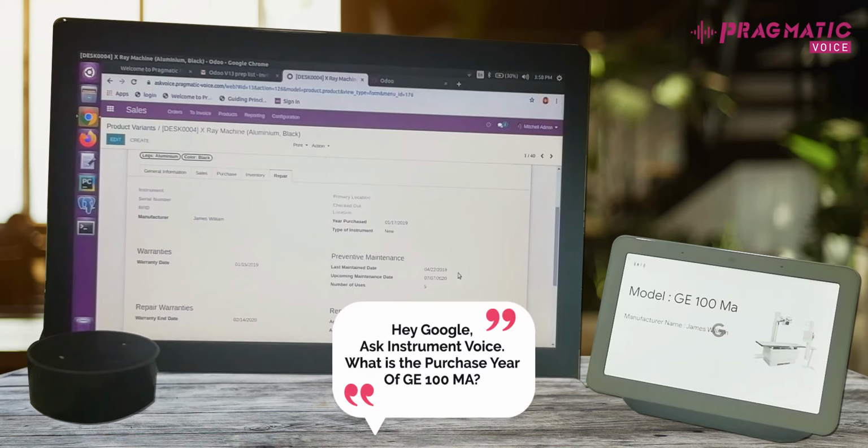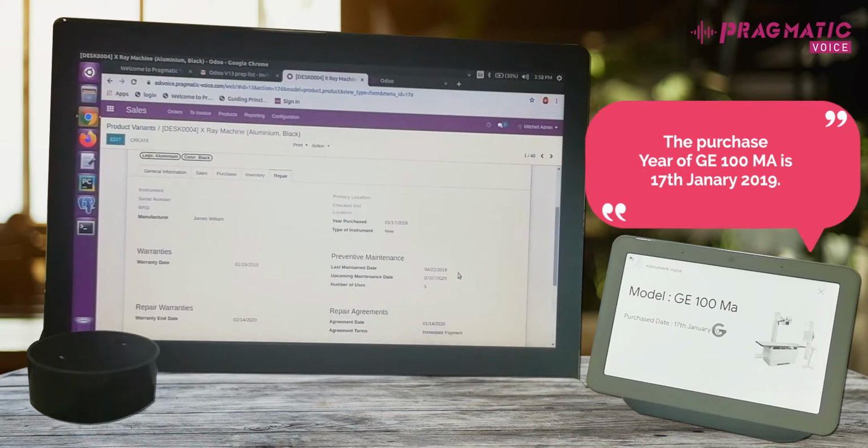Hey Google, ask Instrument Voice. What is the purchase year of GE100MA? The purchase year of GE100MA is the 17th of January 2019.